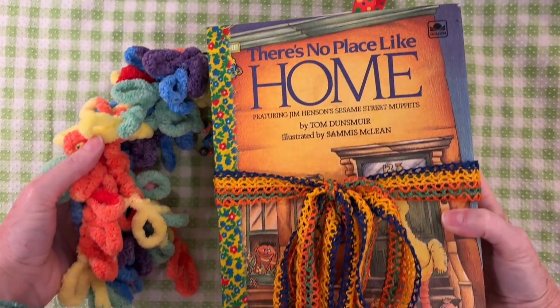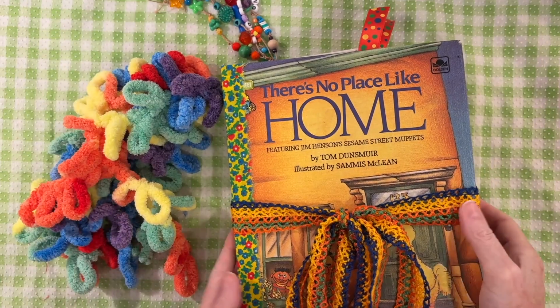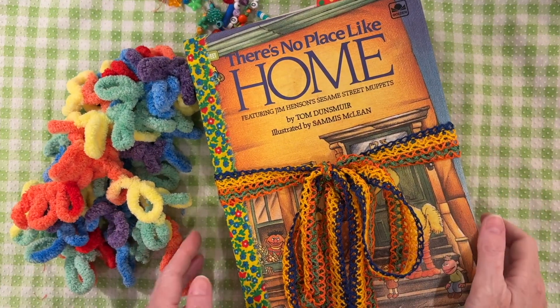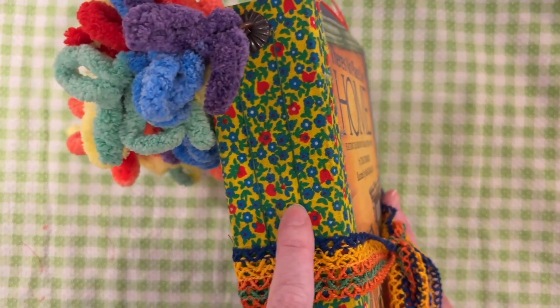This is the same size. It's a book club by Sesame Street and it's called There's No Place Like Home. And it is just so pretty. So many rich colors in this one. Some of my favorite fabric ever is on the spine.